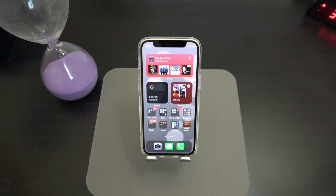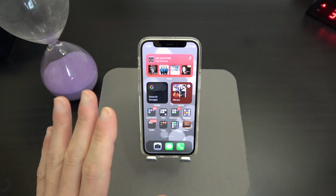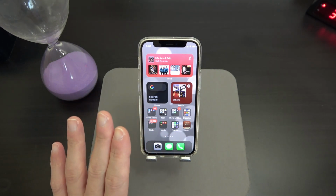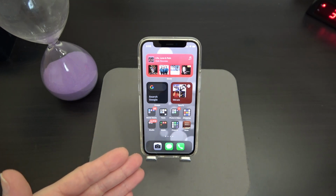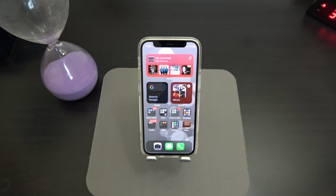So this is just my personal opinion. I could be wrong, but I really feel like the reason why this phone isn't selling as well is because Apple should have held off on bringing this out with the iPhone 12. This should be the real deal iPhone SE2. And I guarantee you, if that was the play that they called, they would see a whole lot better sales on this particular device.